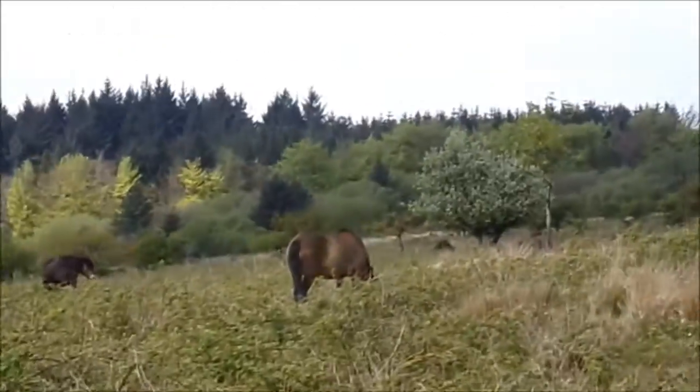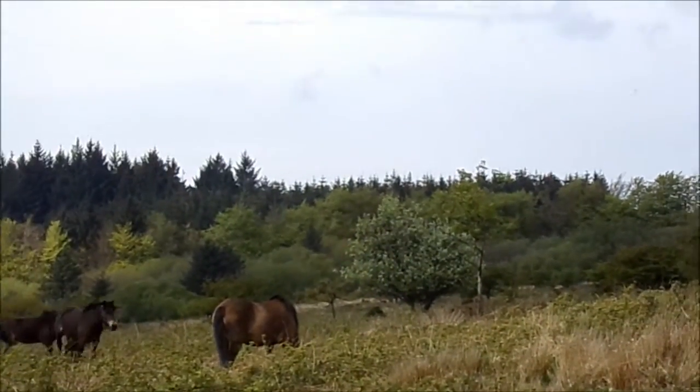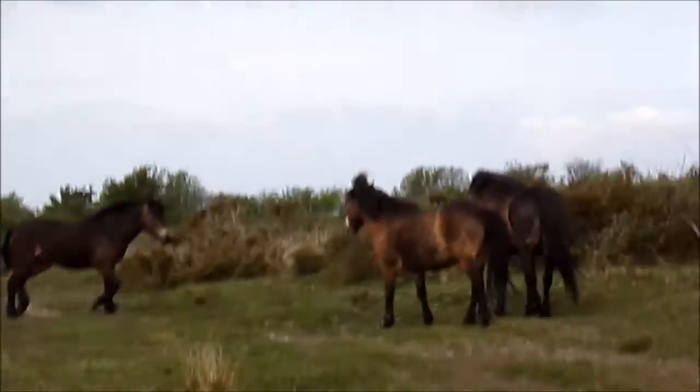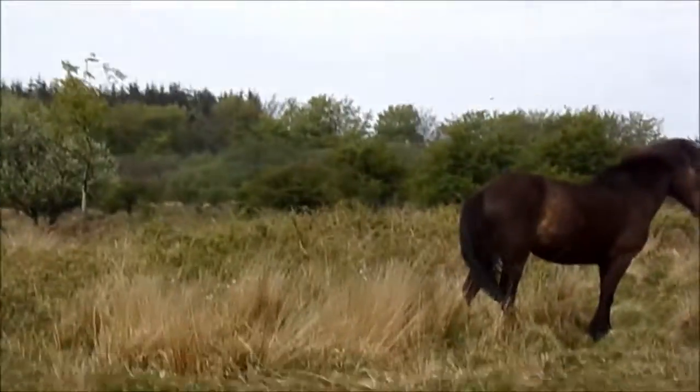See, there's a rogue one there. He's running, look. See, if you get a rogue one like that, I've been, as I've told a few people in the past, I've been knocked out before now by ponies. I've been knocked out.